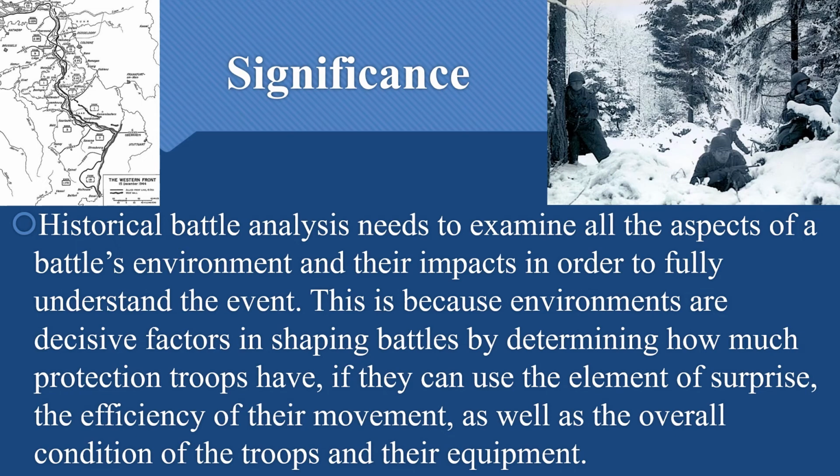Rather than treating the environment as an obstacle that people overcame, I examined the ways in which the environment shaped the course of the entire battle, as it offered chances to surprise the enemy, provided protection, determined how efficient troop movement was, and shaped the condition of soldiers and their equipment.